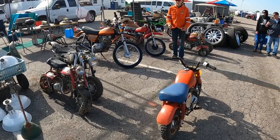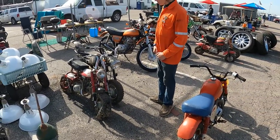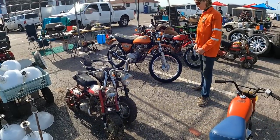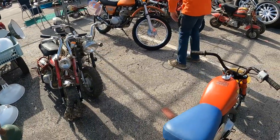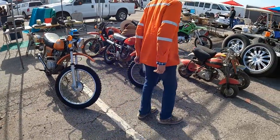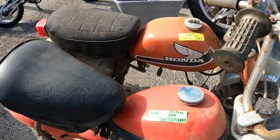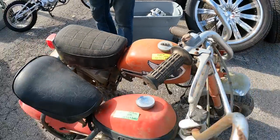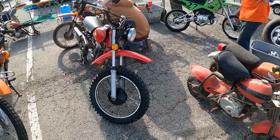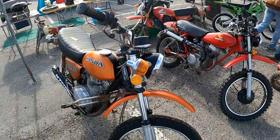More and more motorcycles. There was a guy down there, he had three ATC 70s. I didn't even film them, but they were like $700 to $1,000 for a project one. Joe's got quite a few on the projects here. 1100. See it? You see it down there? 900. Some of these look like the motorcycle Sawyer bought.